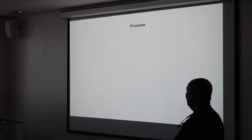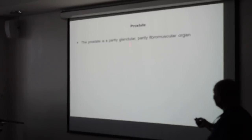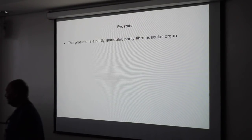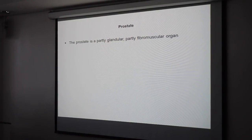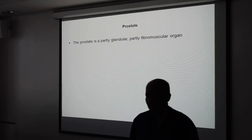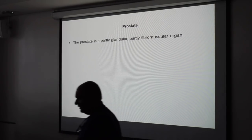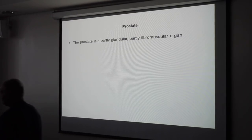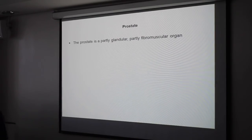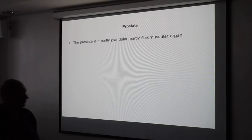Now, you said the prostate is partially, nobody said that. Partly it's glandular, partly it's muscular, partly it's fibrous. If you take prostatic tissue under the microscope, you can see part of it is gland, part of it is muscle, part of it is fiber. The number of glands increases, the number of cells increases, the number of fibers increases. So where is the most problematic prostate? If the number of fibers increases. It does not depend on the increase in size. If the fibrous element increases, it causes problems.